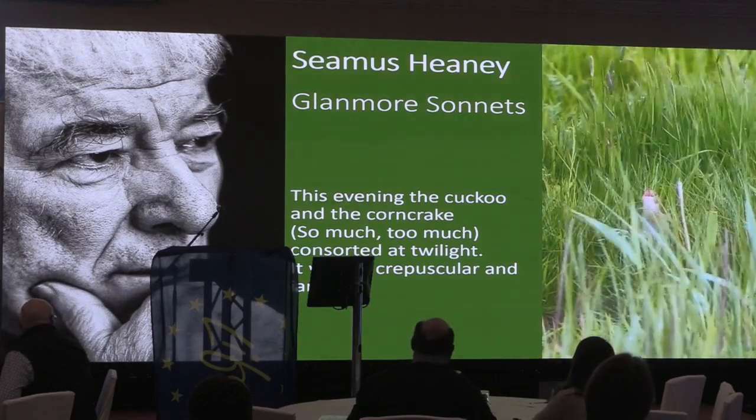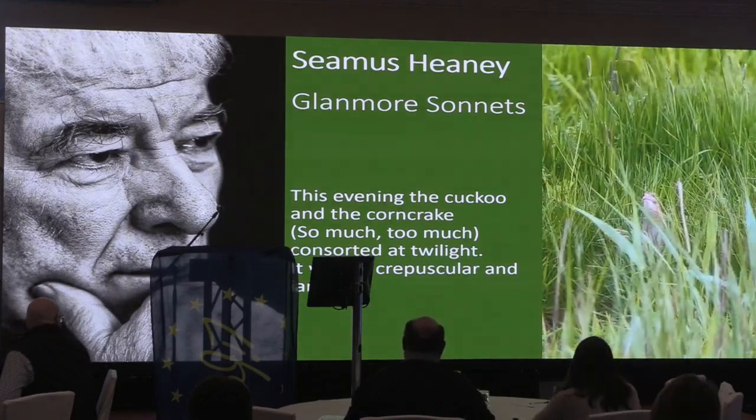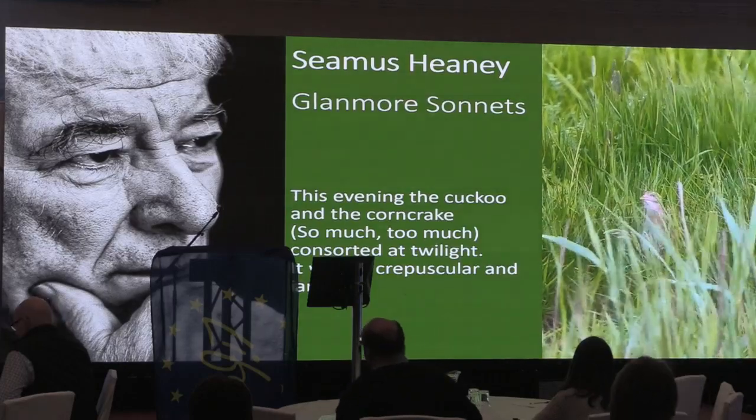This male here was recorded at Welney last year. Beautiful song of the corncrake.